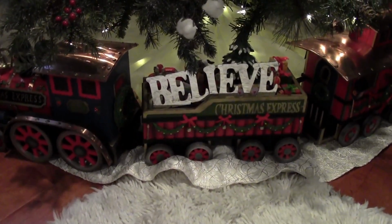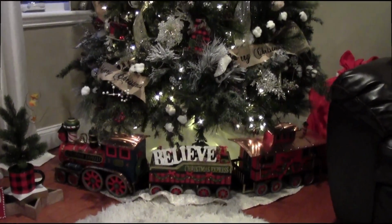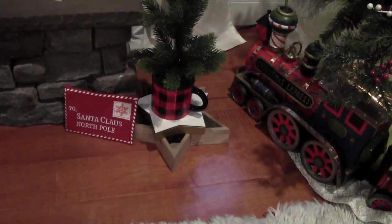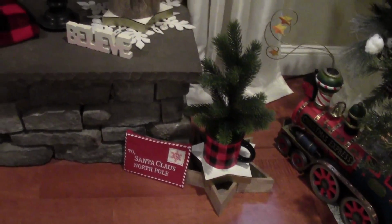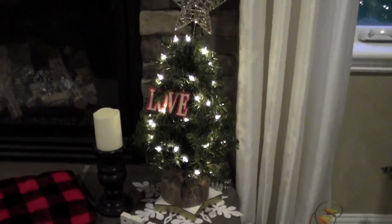Alright, I'm actually going to back up a little bit and give you guys a better look. Okay, now a lot of these items were from Target Dollar Spot last year, I think, and I just kind of, I don't know, I like to layer things. That's my decorating style, I guess.